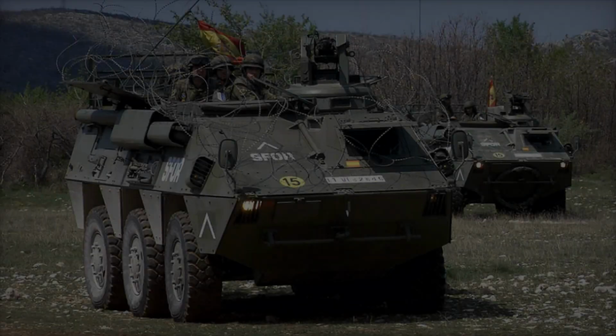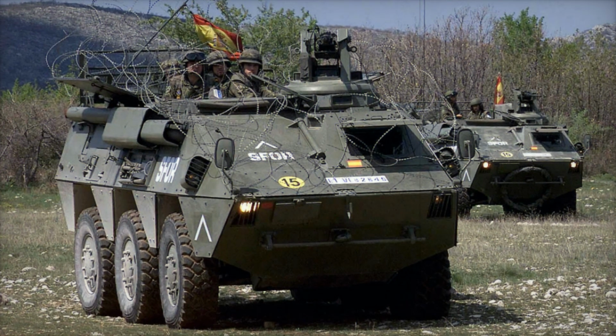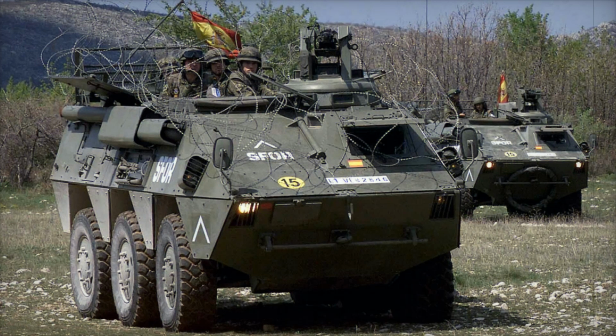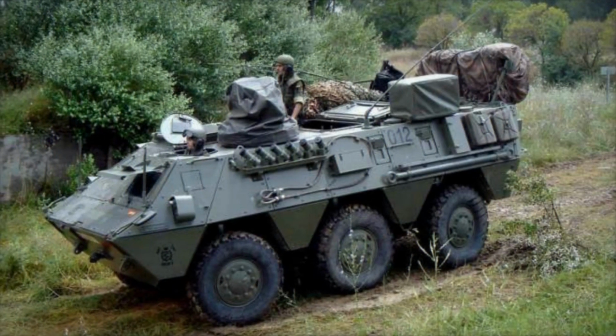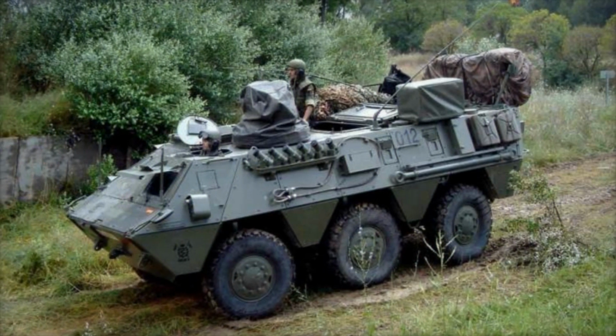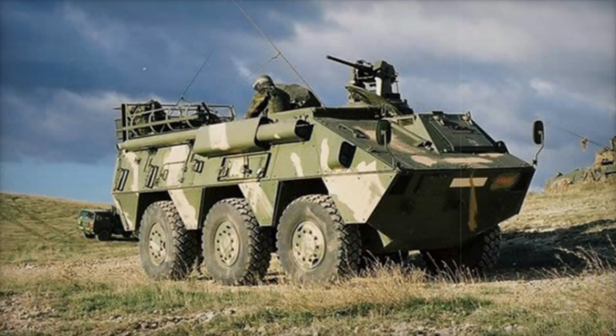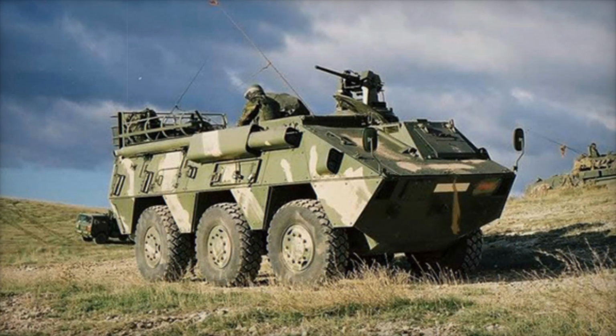Engineers have their own version, the BMR VCZ, which is fitted with a dozer blade and winch. This version is ideal for clearing obstacles, building defenses, or preparing a path for other vehicles. For communications, the BMR variant operates as a signal vehicle, providing essential support in communication-heavy missions.